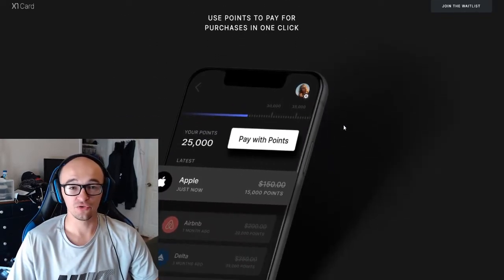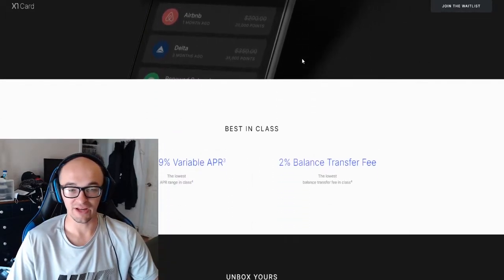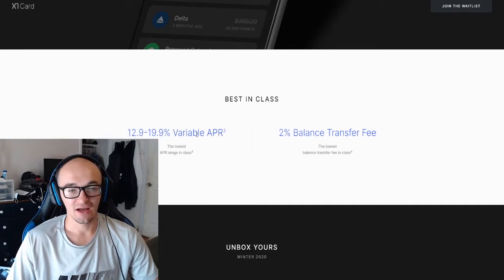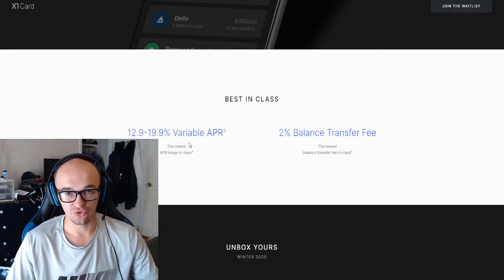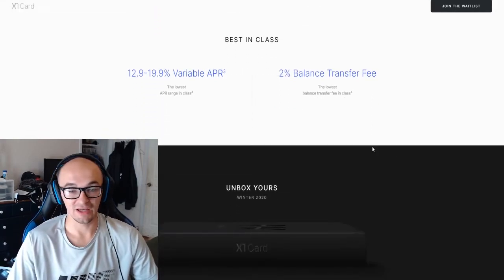And then you're able to use points to pay for purchases in just one click. Obviously a very convenient, really nice feature. You have best in class variable APR. Obviously, if you're using your credit card responsibly and only using it to buy things you can already afford, and you're paying your bill off on time and everything, the APR shouldn't matter too much. There's a 2% balance transfer fee if that's something that interests you.